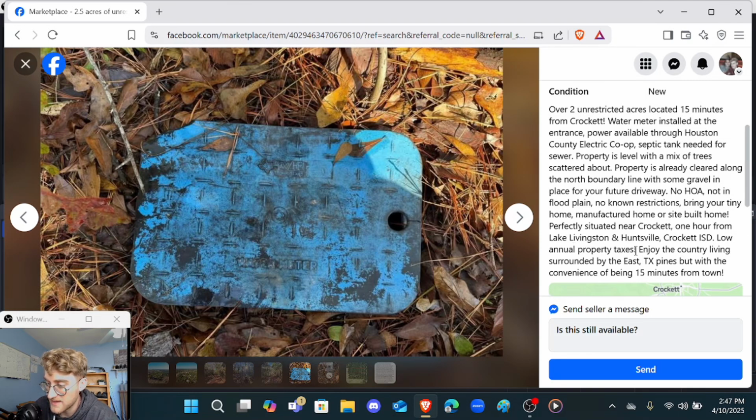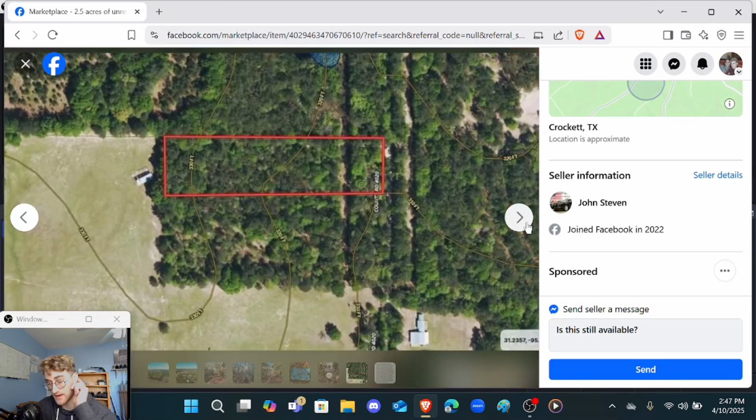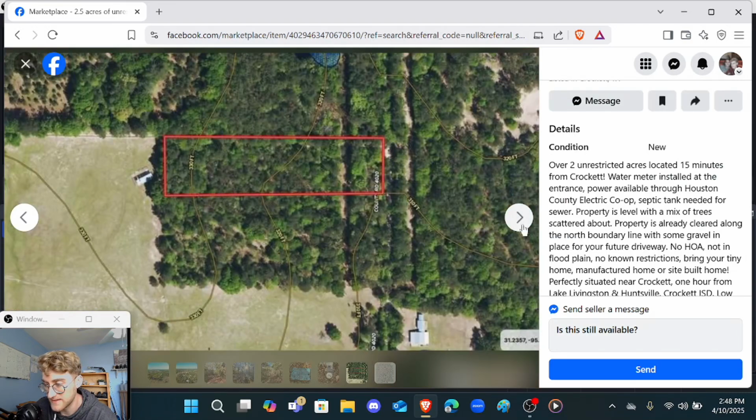Low annual property taxes, cool. I probably would have put a specific amount, but that's just me personally. And then a little ending sentence right here. So this one's not bad. I would have really loved to have seen a picture on the ground of the road. So it's hard for me to give this one like a 10.